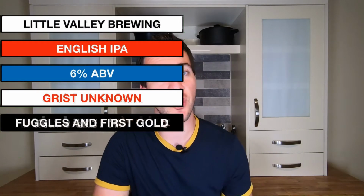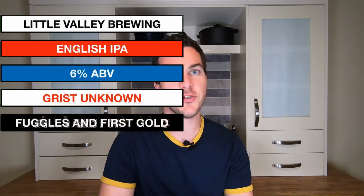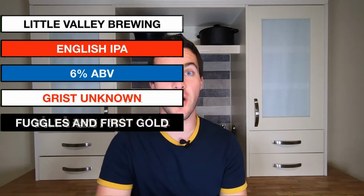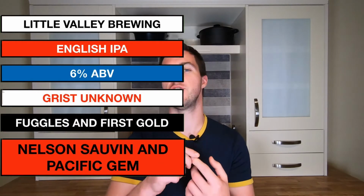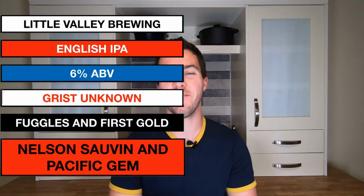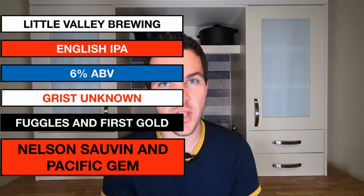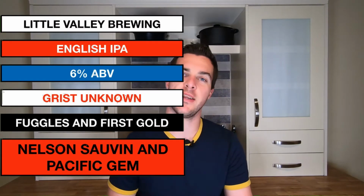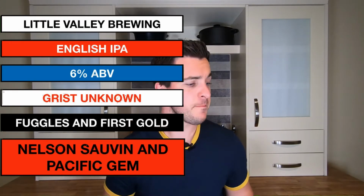So the English hops, we have Fuggles and First Gold. Nice floral English hops rather than the spicy, piney ones. And then the New Zealand hops, we got a couple of big hitters. Pacific Gem, not such a famous hop, but it sits well in this English style that we're talking about, because rather than being on the tropical side, it's a little bit more floral and subdued than other New Zealand hops are.